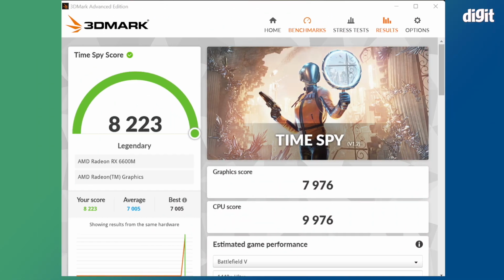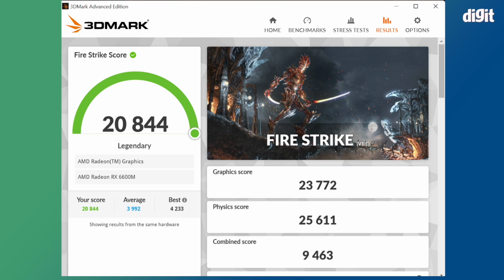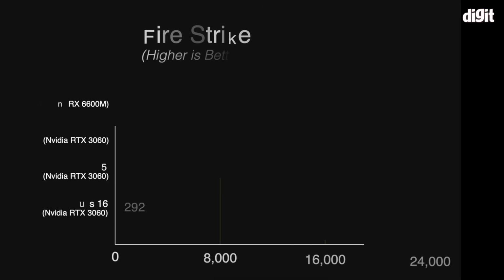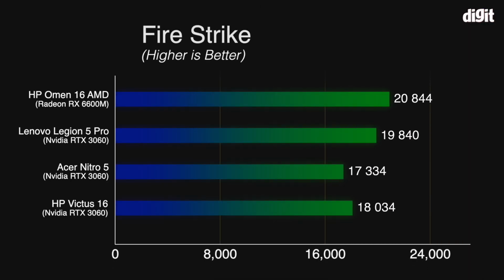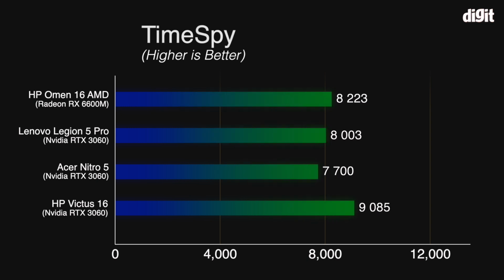In terms of benchmarks, here's how the GPU performed. I compared it with the RTX 3060 and another RTX 3070 alongside an AMD Radeon RX 6800M, which is also another AMD Advantage laptop. In terms of pure benchmarks, the 6600M does beat out the RTX 3060, but battles are not won by pure benchmarks alone. You see, the RTX 3060 has Nvidia DLSS on its side, which as of making this video is a pretty compelling option when you compare it to AMD's FSR.